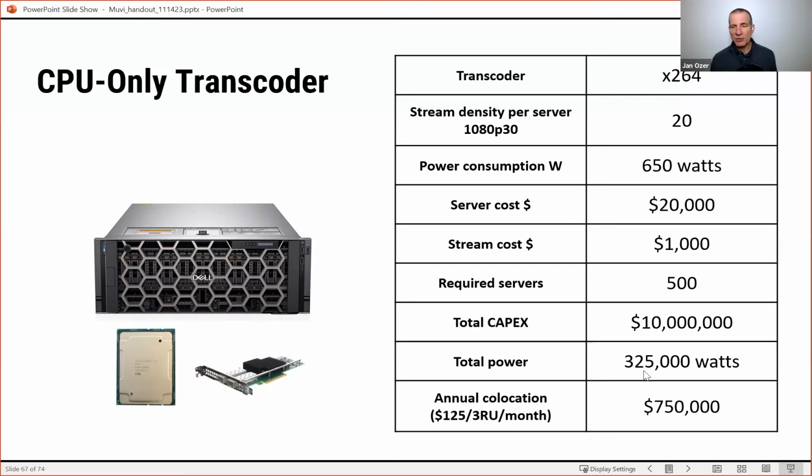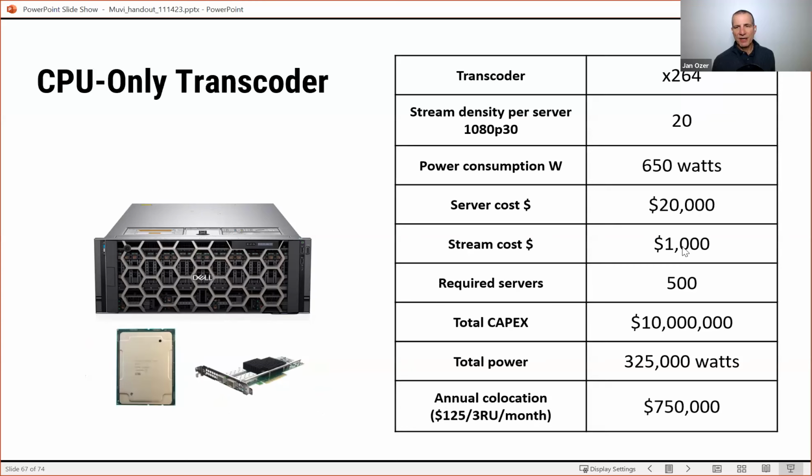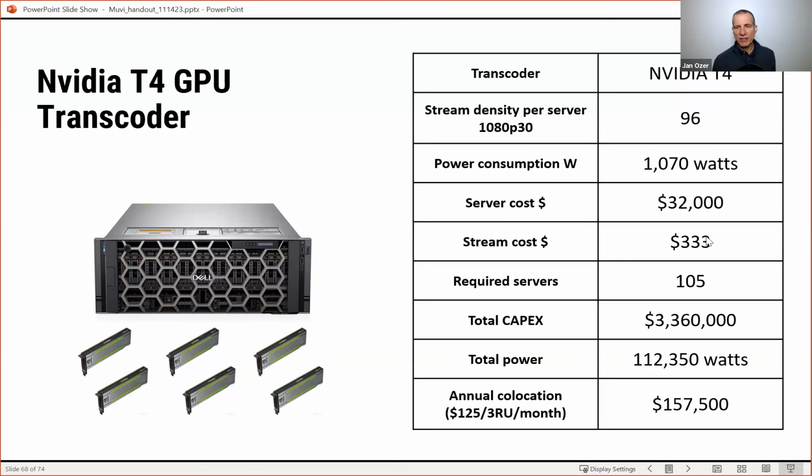Total power would have been 325,000 watts, and annual colo costs for a 3RU rack at $125 per month would have been $750,000. They tried the NVIDIA T4 GPU. That dropped the number of servers down to 105 and dropped the stream cost from 1,000 down to 333. Total CapEx went from 10 million to 3.4 million, which is quite substantial, and total power dropped significantly as well, as did the average. And we'll look at summary numbers of this in a moment.